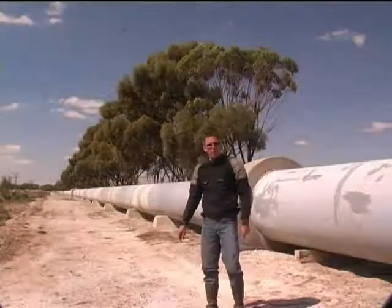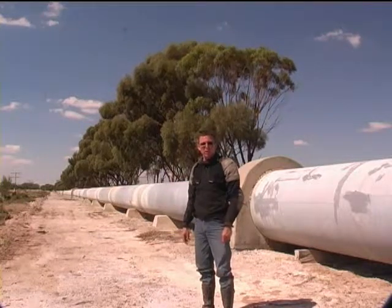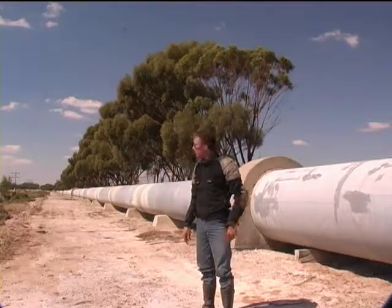Well, we have the Goldfields pipeline here. Goes for about 650 kilometres and supplies water to the goldfields.